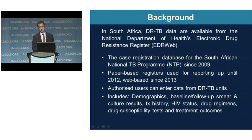So in South Africa, national level TB data are available from three sources. One is laboratory data from the National Health Laboratory Service, and the other two are case registries maintained by the National Department of Health, one for drug-sensitive TB and the other, which we'll focus on here, for drug-resistant TB, known as EDR-WEB. This case registration database has been in use by the South African National TB Program since 2009. Paper-based registers were used for reporting up until 2012, and it's been web-based since 2013.